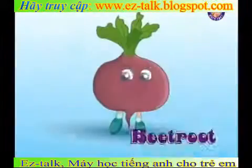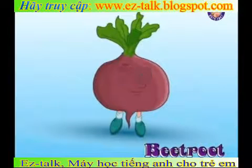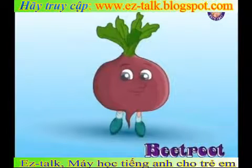Beetroot. Want to make your teeth and tongue red for a while? Eat a beetroot. It is fun and it is also good for health. It is a deep red and round vegetable that grows below the ground.